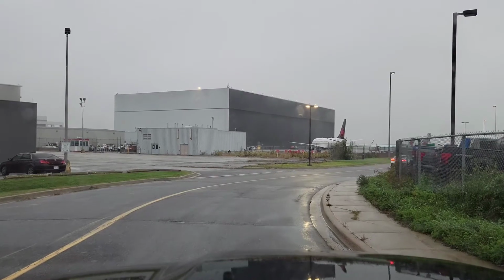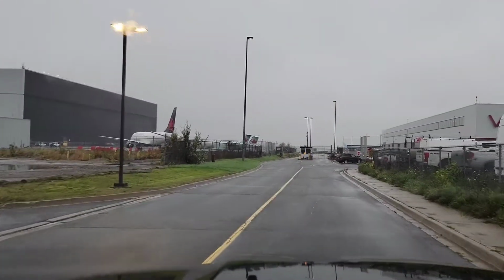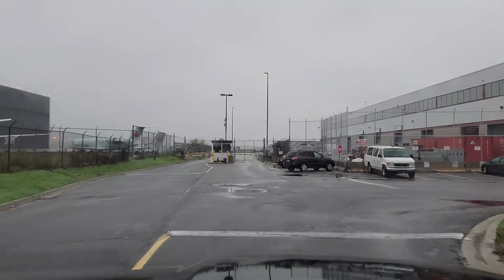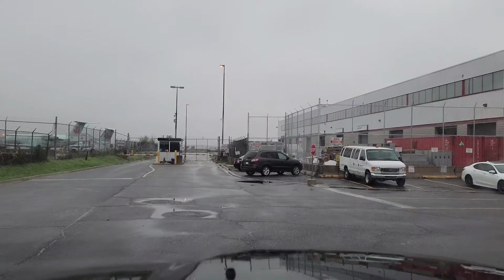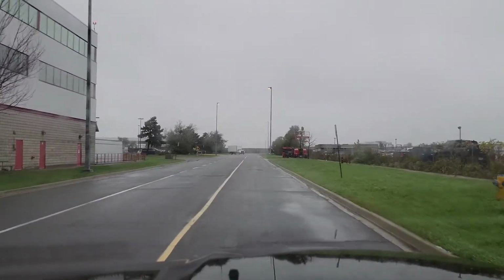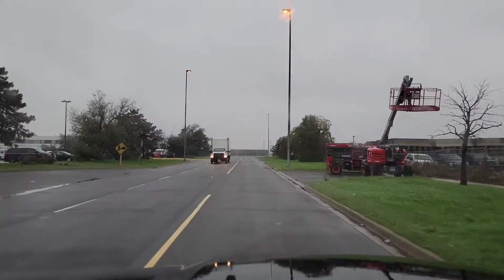Let's go for a ride. Sorry about the wipers, but I gotta clear the windshield. Okay, let's go on. It's gonna get a little bumpy. Might be a bit of shake on the camera.